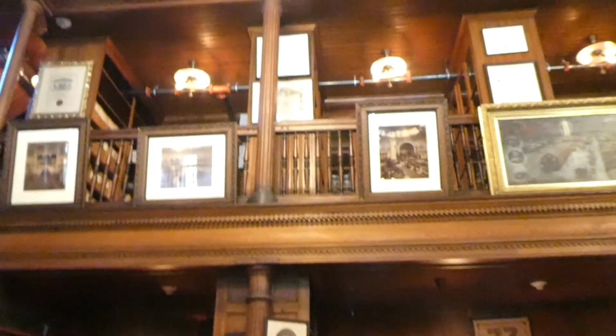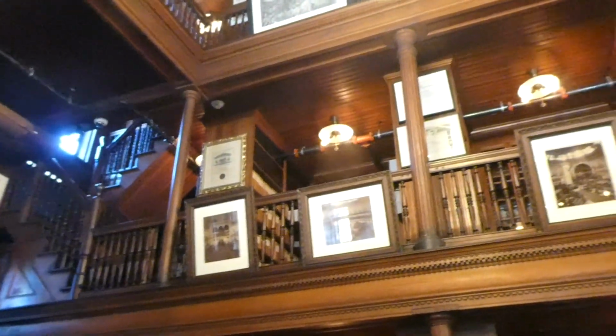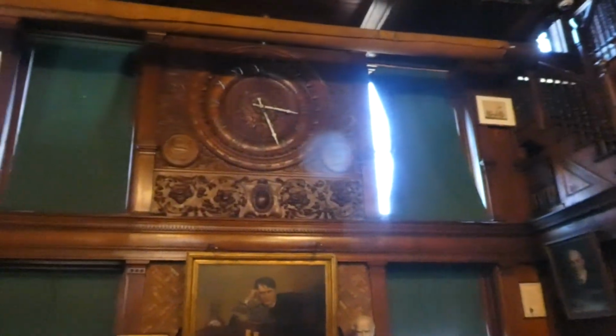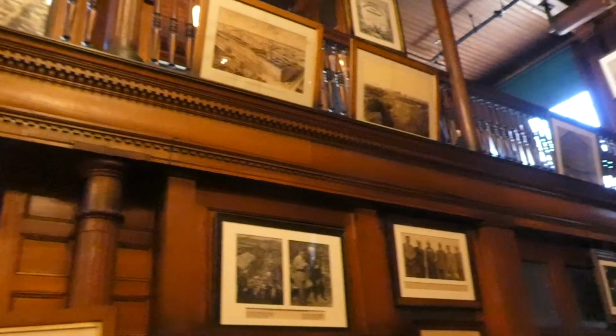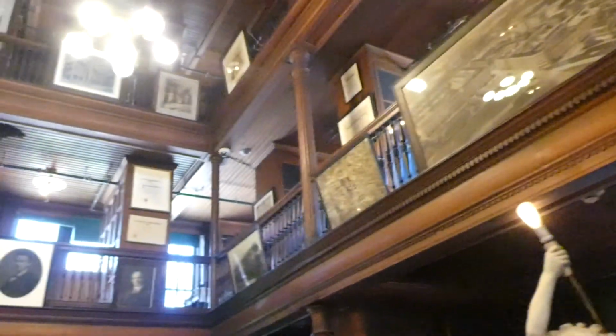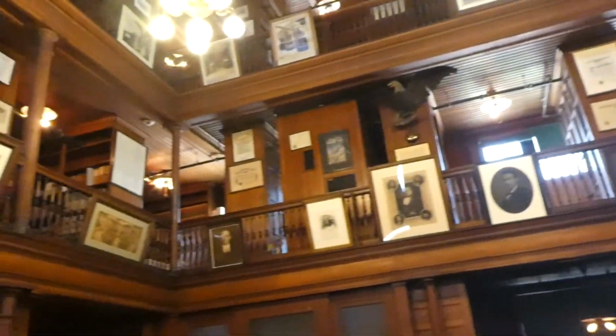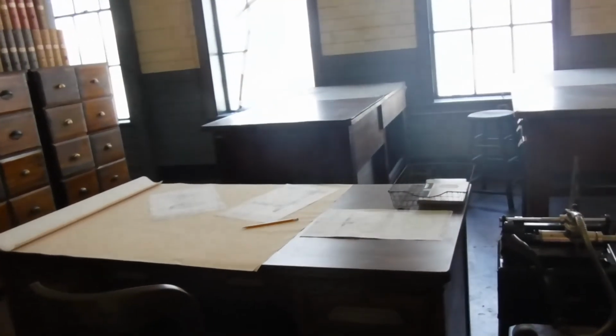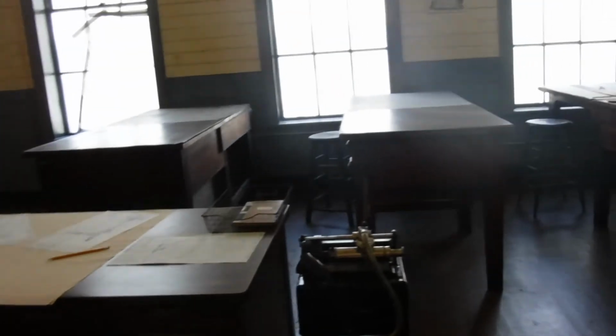It's got a second story to it and a third story. Second story's got a clock. The clock is really cool. This was his drafting room. It's on the upstairs, second level.